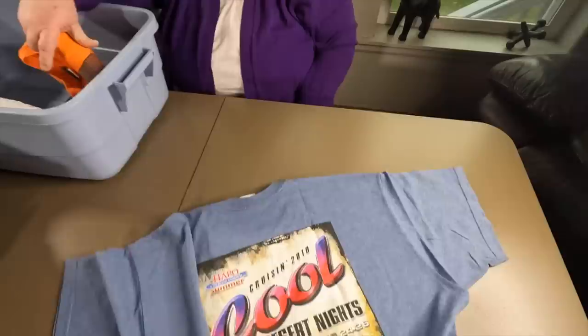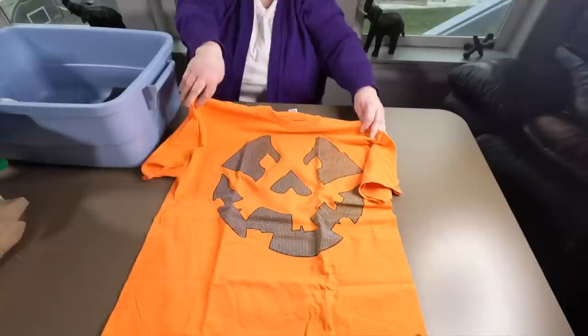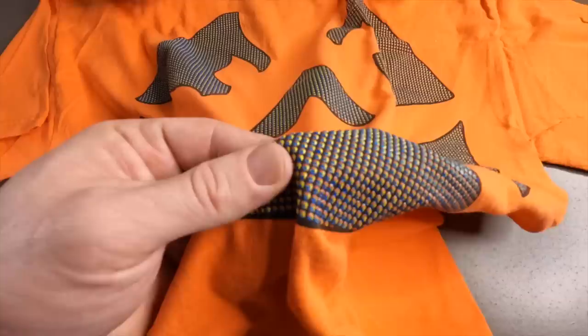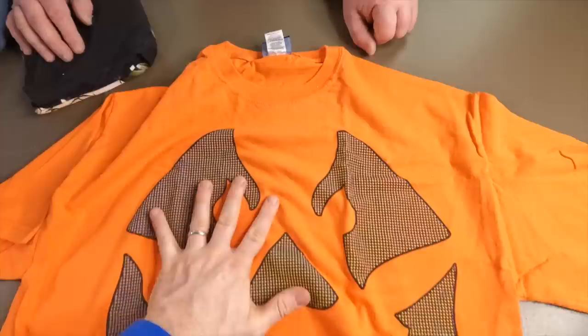I'm loving these t-shirts. I just think they're so cool. We haven't got a lot of clothes, so... Okay. What the heck? A pumpkin. That is cool. Oh, it's got little... You can feel the... Rubber. It's like rubber. Yeah, it's a rubber shirt. Wow. Let's see, what size is this? This is extra large. This is probably, like I said, about 20 years old. Pumpkin.